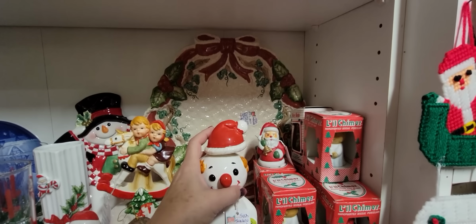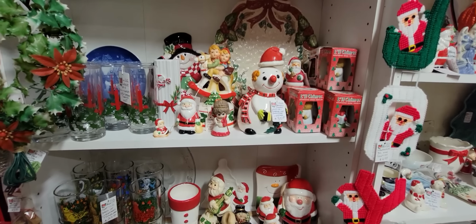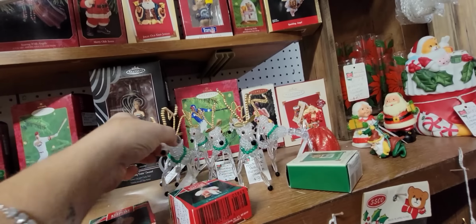This is a snowman clown, which is frightening. I'm not real big on snowmen. I don't know why. I like Santas, but he's a snowman and he's a clown, so that's all for me. But look at this reindeer.